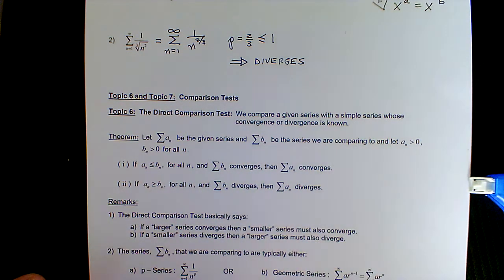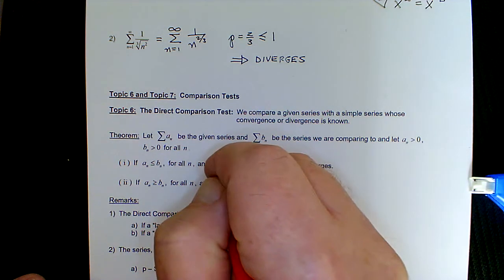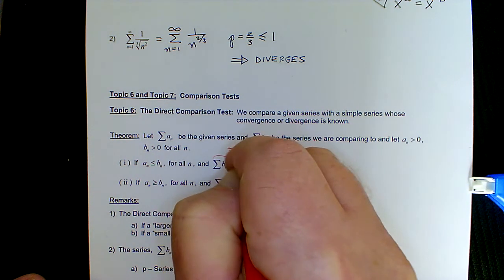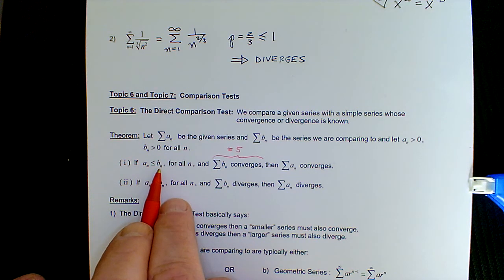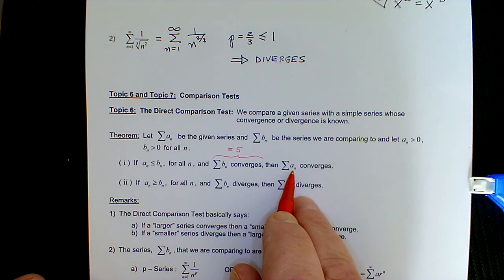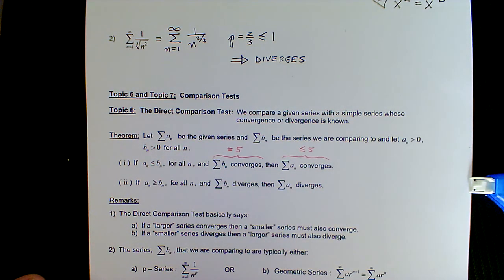At this point you're probably reading that and not really thinking of what is happening, but what we're saying is that if the sum of the B sub n converges, it converges to some number. Let's say it converges to, I don't know, 5, whatever. It doesn't matter. But if all the terms in the series A sub n are less than or equal to the terms in the series B sub n, and the sum of the B sub n is, let's say, 5, then the biggest the sum of the A sub n can get would be 5 as well. So this sum of the A sub n would have to converge because it would have to be less than or equal to 5. So it does make intuitive sense.